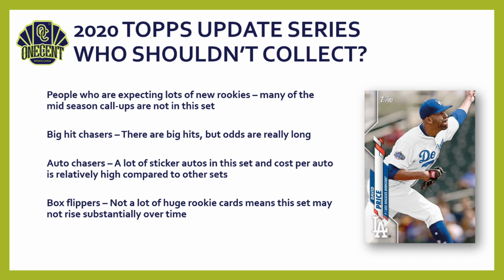So if you're a box flipper, chances are that you might be able to flip some of this pretty quickly out of the gate. But I do think that a month, 2 months down the road, you'll see a pretty soft market for this because of the speculation that goes on in the hobby right now. So if you're a box flipper, I'd actually recommend to stay away from it.